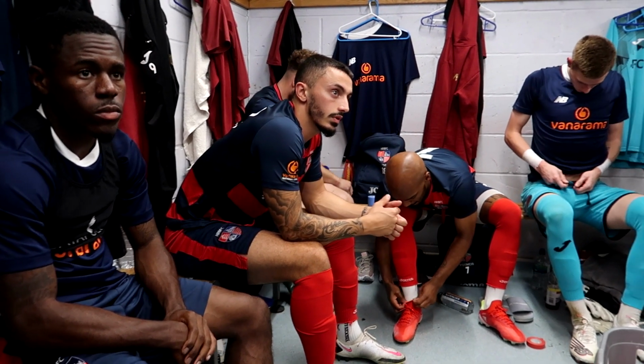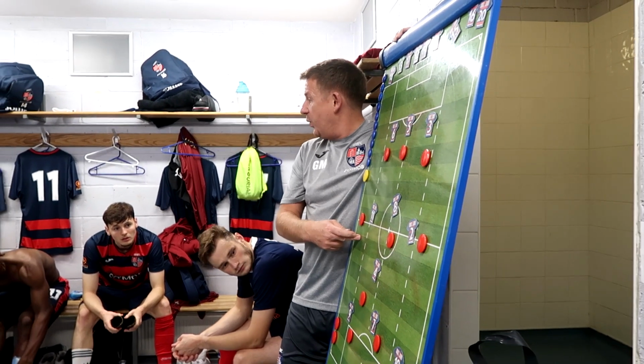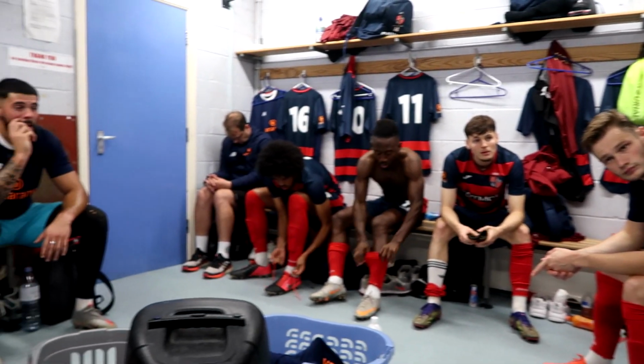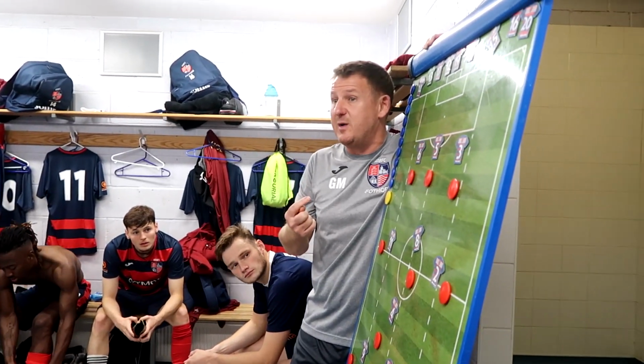Looking to screen so it can't go straight into the front three, but anything with air time into there, wide play off the goalkeeper, we're going to attack it with purpose. You've got 2 jobs in your head, yeah? Looking what's in front of you, but also looking what's behind you to screen what's behind you when required.